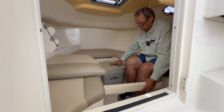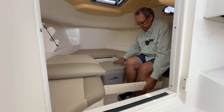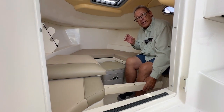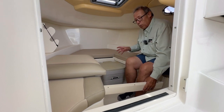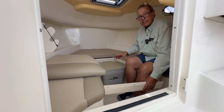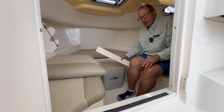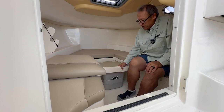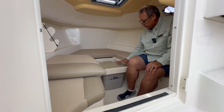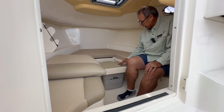You have a toilet set up right under the cushion, and this has already been plumbed, meaning that there's plumbing for it. It's connected to a deck through hole, so it can be pumped out at the marina. You don't have to mess around with disassembling the porta potty and taking it out. So very nice thought process there to design a toilet that, even though it's portable, and if for some reason you have to replace it, it's not going to be hard to replace this toilet.